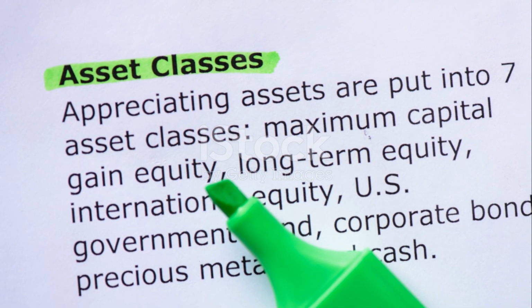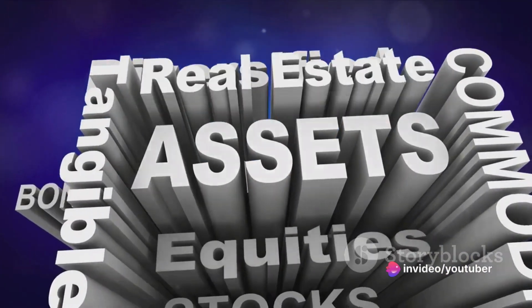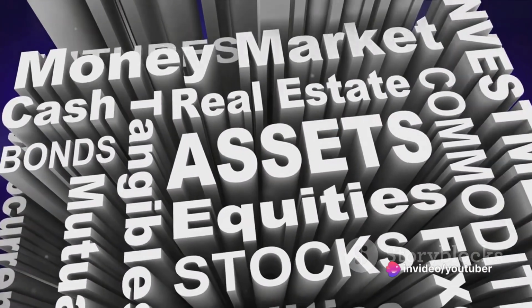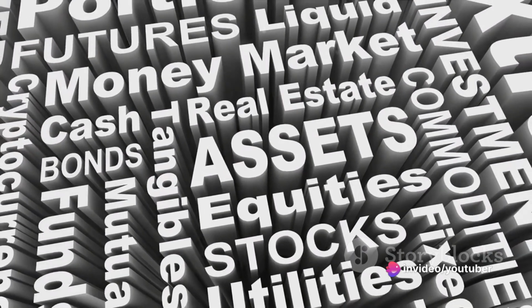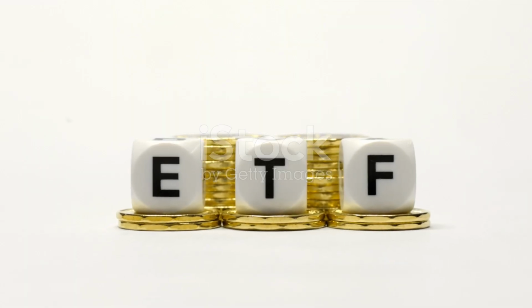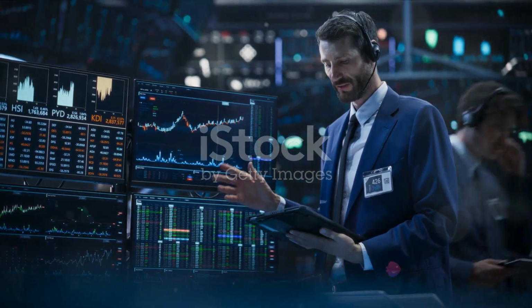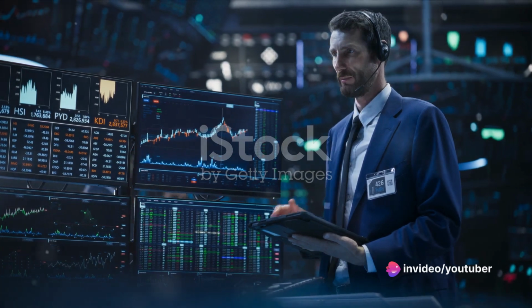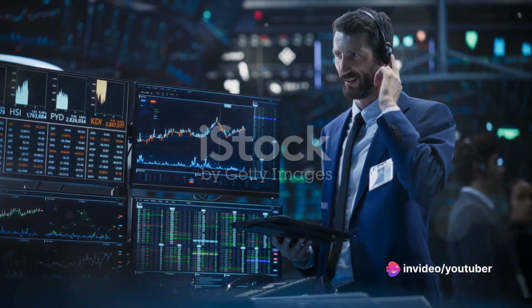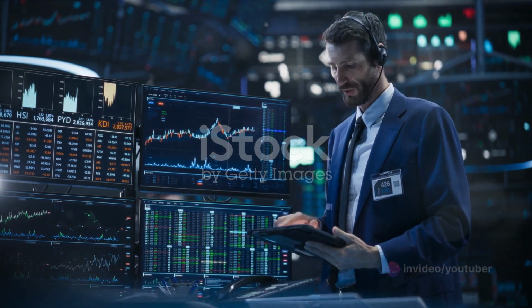Next, think about the underlying asset class that interests you. ETFs can track a variety of asset classes, from stocks and bonds to commodities and real estate. Your choice here will depend on your investment goals and your risk tolerance. If you're a risk-averse investor, you might lean towards bond or real estate ETFs. If you're comfortable with more risk, stock or commodity ETFs could be up your alley.